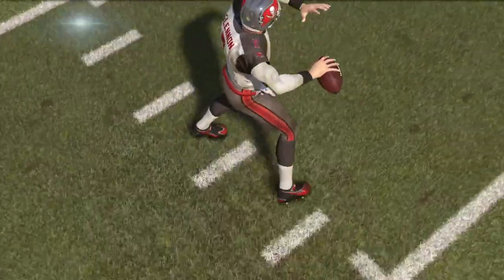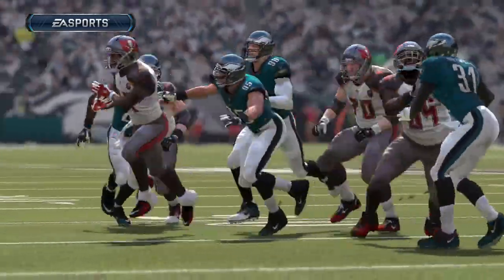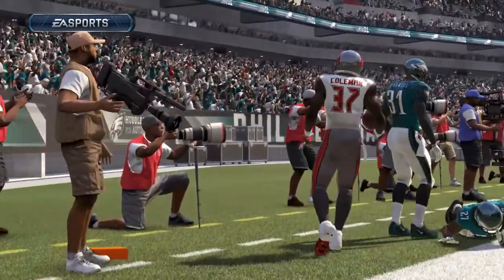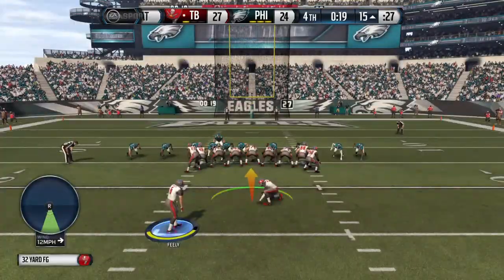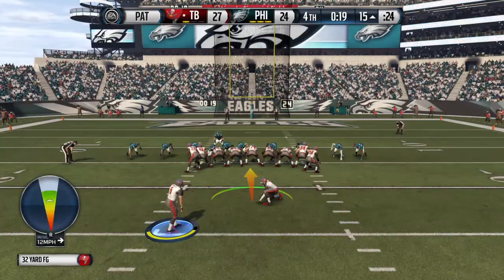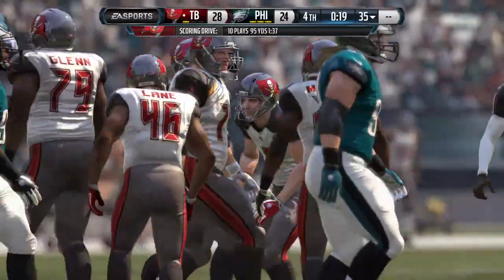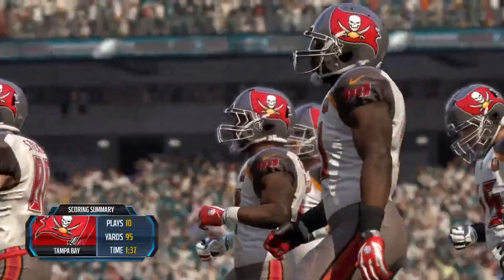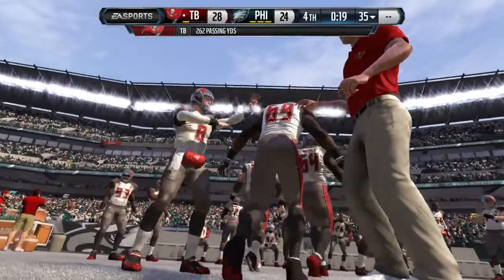Well, how about that drive by the offense? My gosh, you're behind. It's late in the game, and they methodically just march it down there and get the touchdown and take the lead. The Buccaneers getting set for the extra point. Makes the PAT. So they've stormed back in the final moments to take the lead, and now they just need to hold on here as they get set for the kickoff.